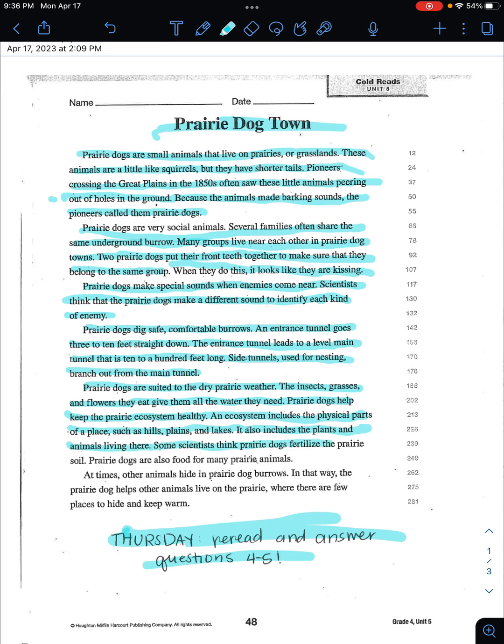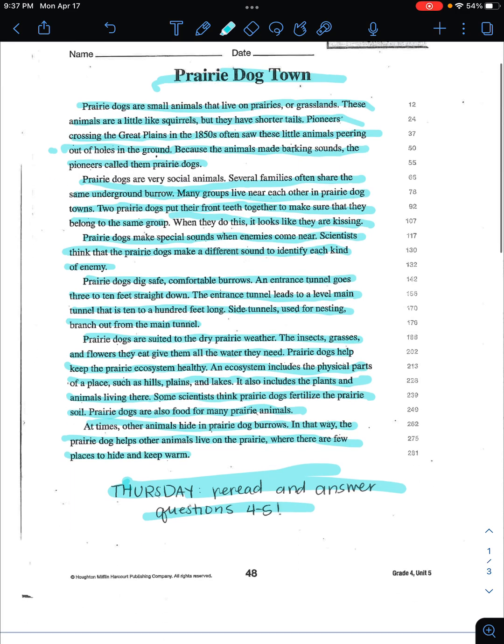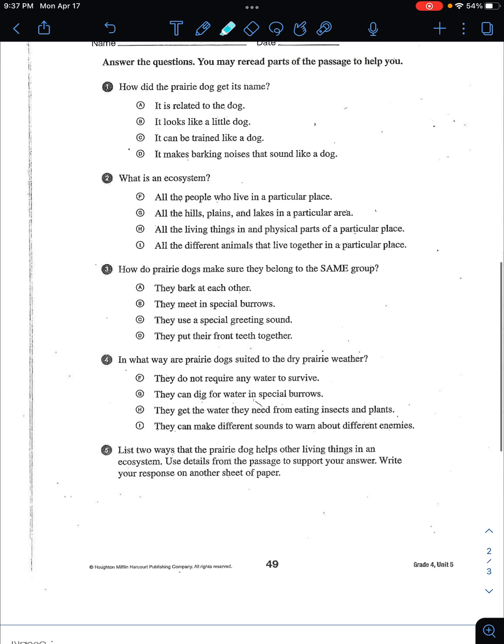Some scientists think prairie dogs fertilize the prairie soil. Prairie dogs are also food for many prairie animals. At times, other animals hide in prairie dog burrows. In that way, the prairie dog helps other animals live on the prairie, where there are few places to hide and keep warm.